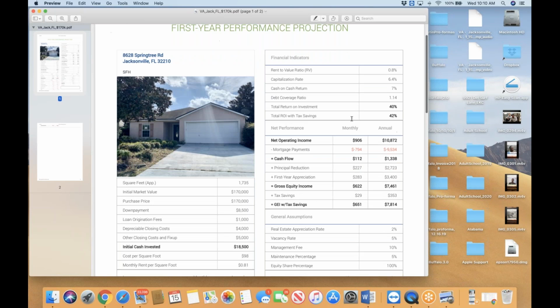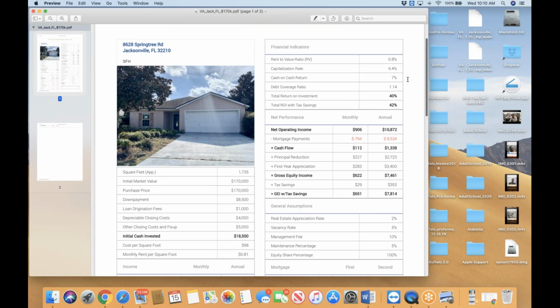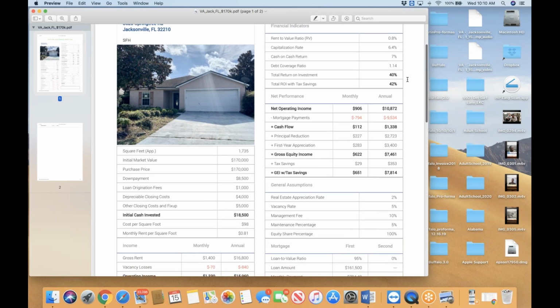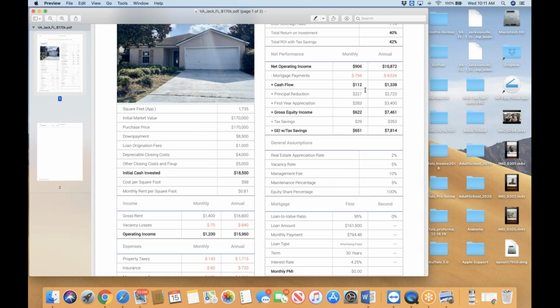And the financial indicators are the rent to value ratio is almost 1%, which is the benchmark, right? So capitalization rate 6.4%, very, very again exceeds the benchmark for capitalization rate. And cash on cash return 7%, not too bad. And then you minus all your debt obligations I just mentioned. Also with the monthly mortgage you have to pay around $794. Then your monthly net cash flow based on only $1,400 projected gross rent is $112. So that is a good, decent number, because in this market, this location, you get a slight positive cash flow monthly, and also appreciation potential for the long term here in this great Jacksonville, fast-growing Florida market.